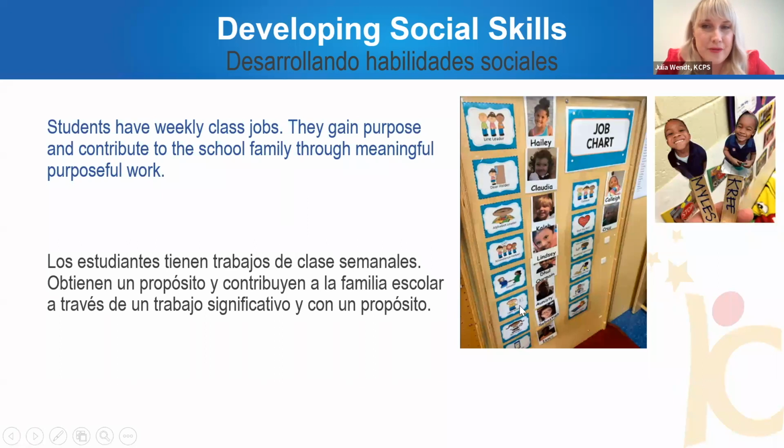All these options for cleanup and job charts. So there's very much predictability and consistency in our classrooms for classroom community.